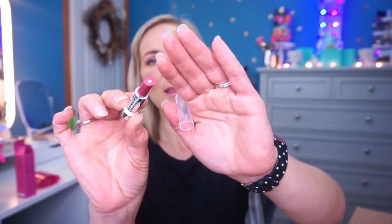Then we have something from Clinique. We have the Clinique Dramatically Different Lipstick, and this is in the shade Raspberry Glace. That came with the, yes, that came with the Clinique wipes. So here is the little lipstick. It's a teeny tiny one. So here's what it looks like. It's really pretty actually though. It's got the little hydration thing in the middle. So we'll have to give that a shot and see how good it is.